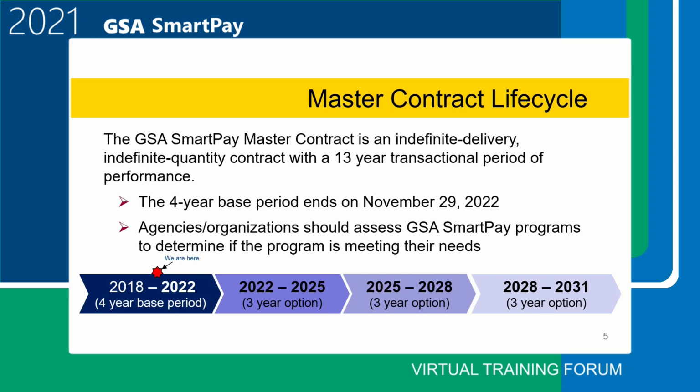The transitional period allowed time for agencies and organizations to evaluate contractor proposal submissions, select the SmartPay 3 bank, integrate systems, card delivery, and account activation. The transactional period is considered the go-live date to begin performance of the contract.